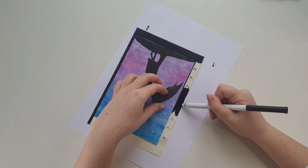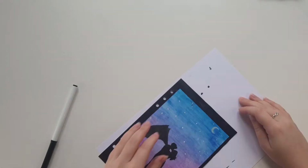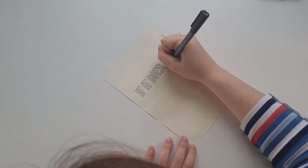Now I'm just going back to the front cover and filling in the cream sections. I just felt like it took away too much focus from the main image.